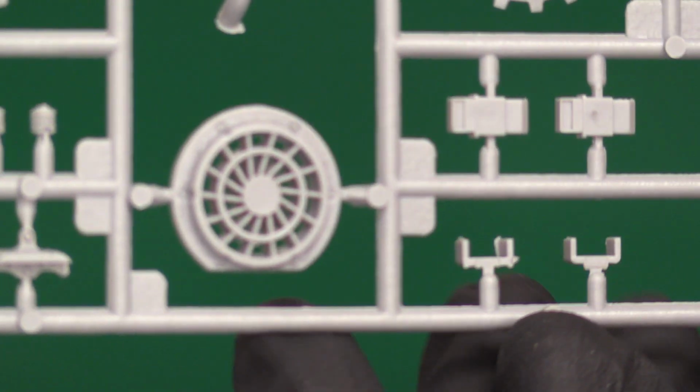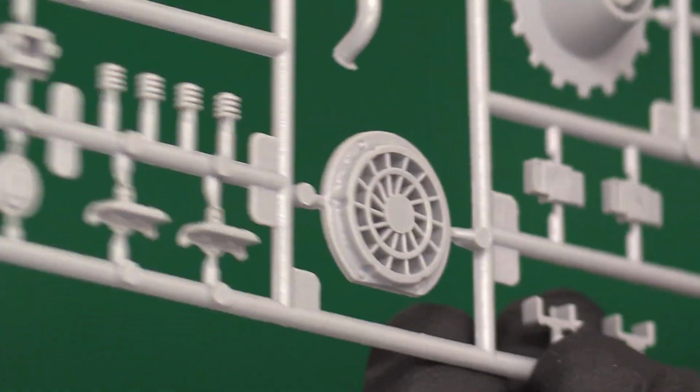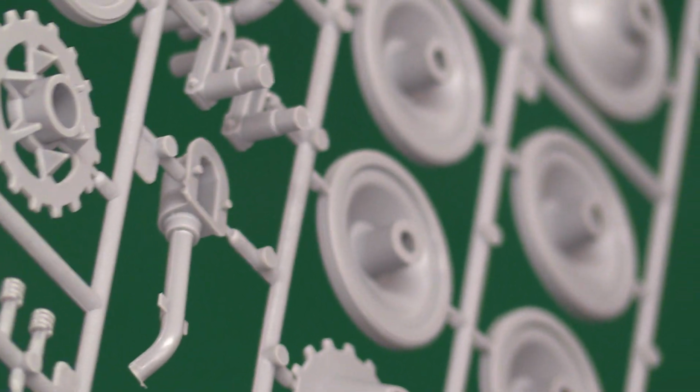Yes, very nice. And we've got the actual cover over the cooling fans, which is really nice. There's nothing wrong with that sprue actually, that's a really nice one. That's the nicest sprue of the lot so far, I think. So that's very good. So that's those two. Then there's actually only one left, and it's this one.